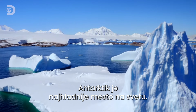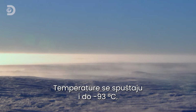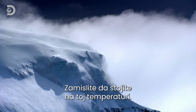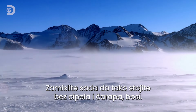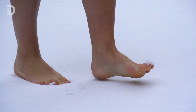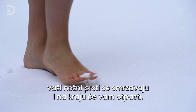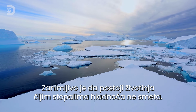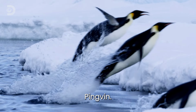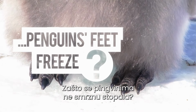Antarctica, the coldest place on Earth. Temperatures down here plummet to a record minus 135.8 degrees Fahrenheit. Imagine standing in those temperatures. Cold yet? Well, now imagine standing there without shoes or socks, just bare feet. After just 2 minutes, without warm blood pumping around your feet, your toes start to freeze and will eventually fall off. But amazingly, there is one animal whose feet are fine in this deep freeze: the penguin. They stand around for months with bare toes, just chilling out. So, why don't penguins' feet freeze?